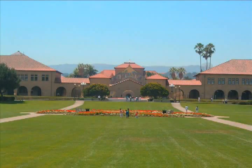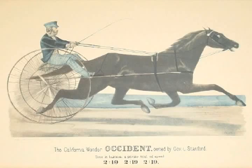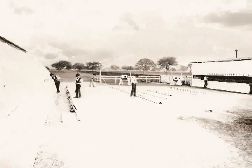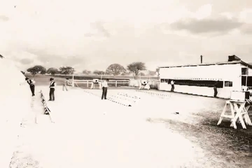And it all started here at Stanford University. In 1872, railroad tycoon Leland Stanford commissioned Eadweard Muybridge to take photographs of his prized racehorse, Occident. Stanford wanted to know whether a galloping horse's four hooves ever left the ground at the same time.